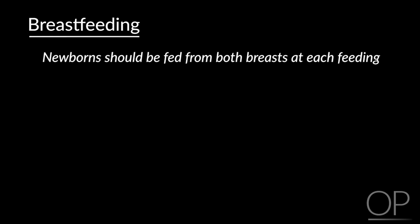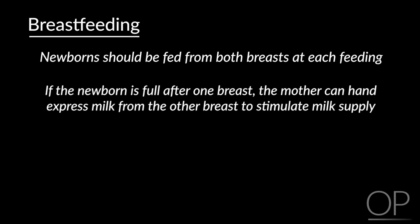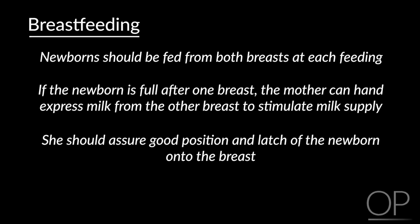Newborns should be fed from both breasts at each feeding. If the newborn is full after one breast, the mother can hand express milk from the other breast to stimulate milk supply. She should assure good position and latch of the newborn onto the breast.